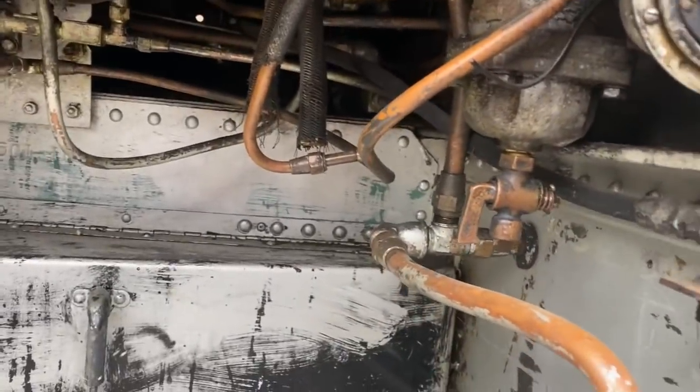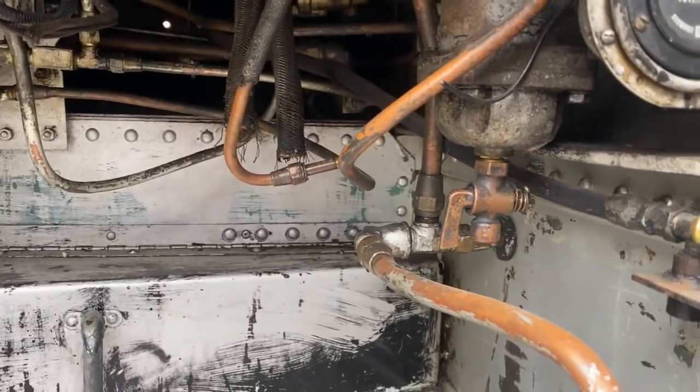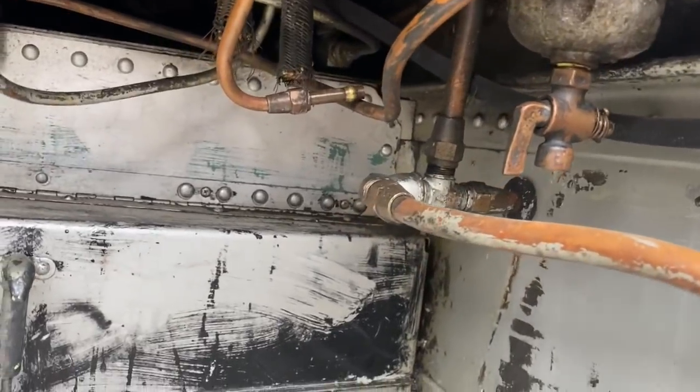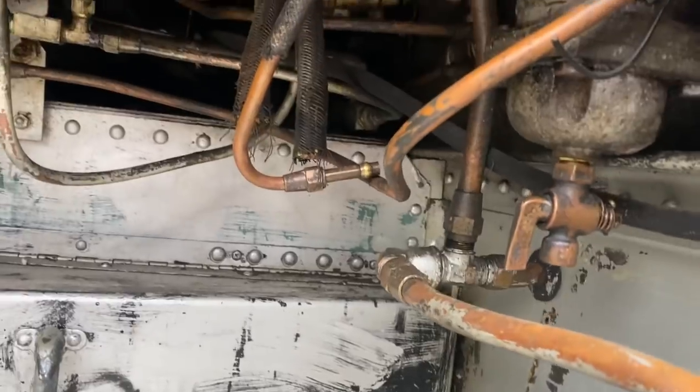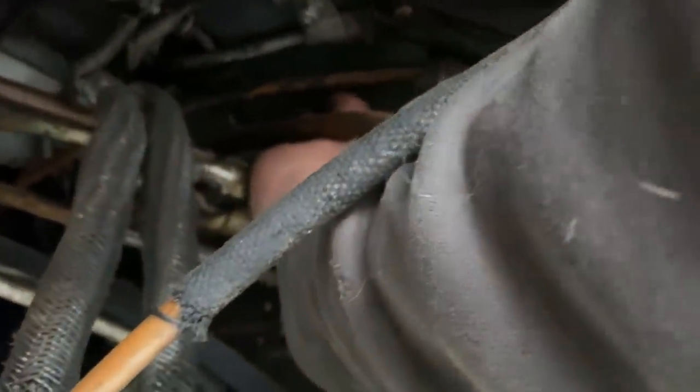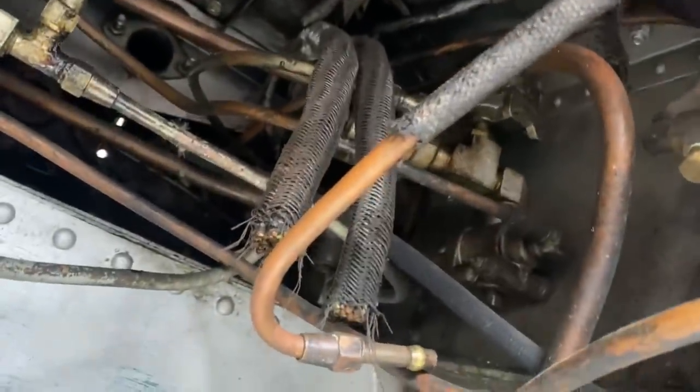8 PSI? Sorry. Well, I'm sorry. 30. Okay. 35 or something. Okay, go ahead and step on it and hold it. It looks like the brake pressure switch.